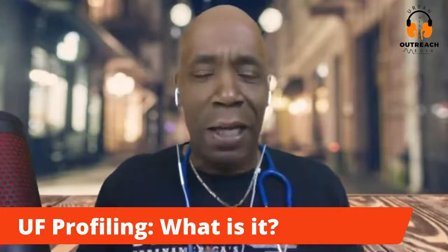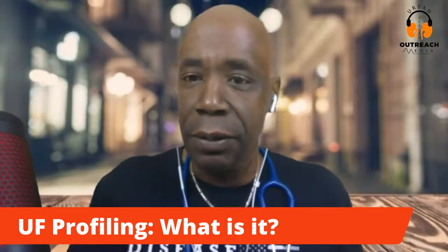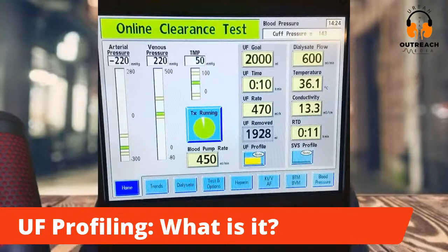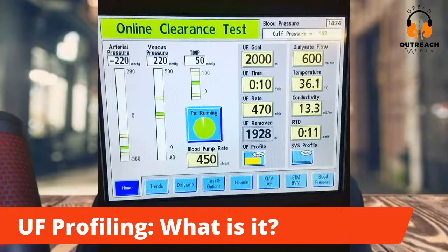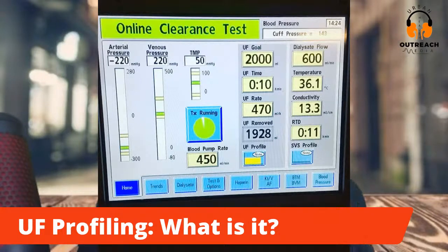So, UF profiling. There's a lot of Fresenius machines that have profiling. Let me get to the picture, show you how it looks. So we look at this screen here. On your left, my right, you see the number 1928 on that screen. Right below that, there's something that says UF profile. You activate that by touching the screen, and it will bring up another screen with different UF profiles that you can select, which I'm going to talk about.